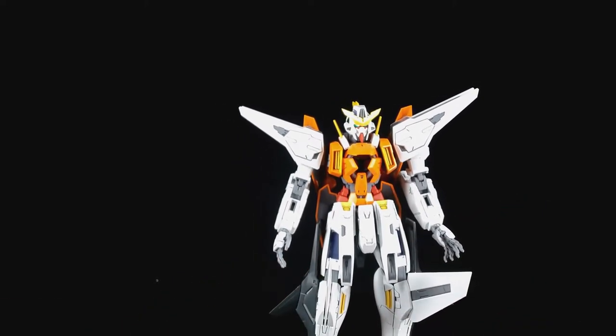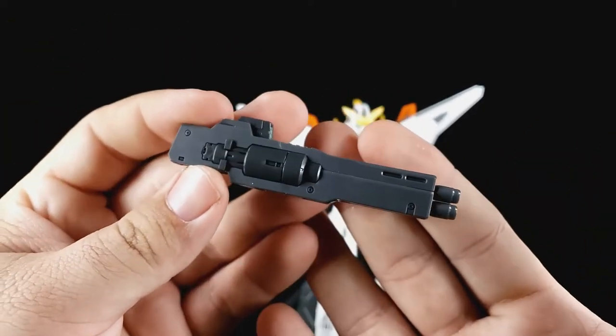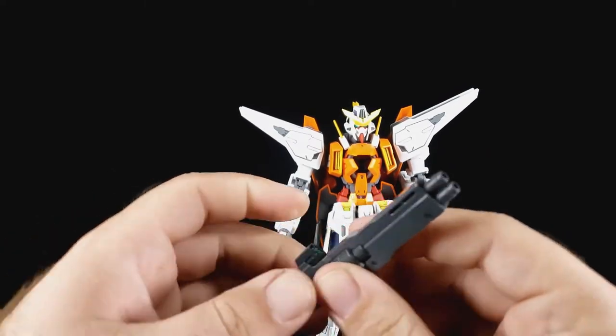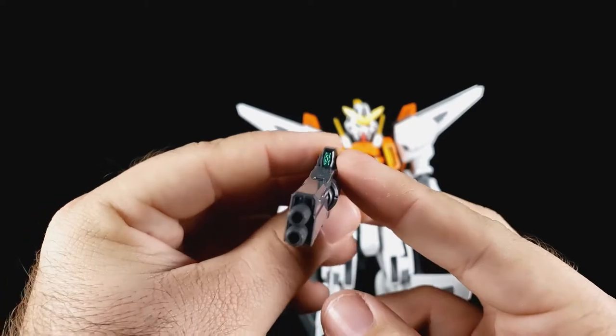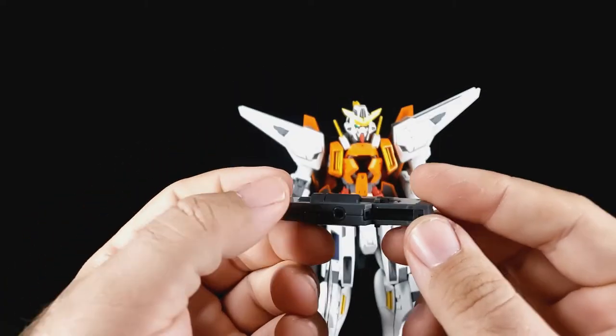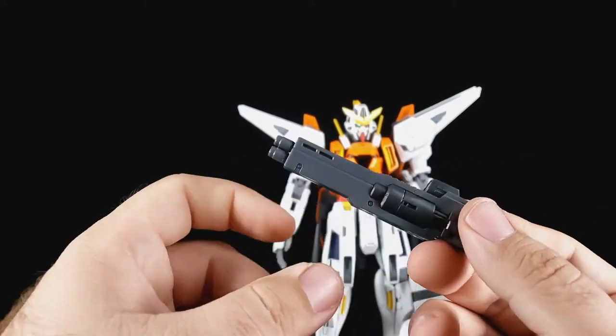Okay, so let's start out with his little GN rifle, little machine gun, beam machine gun thing. So this is pretty cool. Looks just like it did. You know, little twin barrels there. You get a translucent part, but then you also get a sticker to cover it, so that's good. And you'll notice that there's a whole lot of nothing going on here. Also, color separation, which is good.